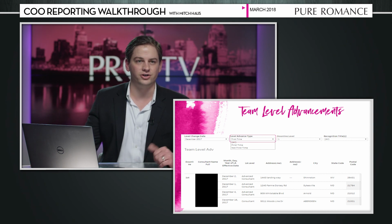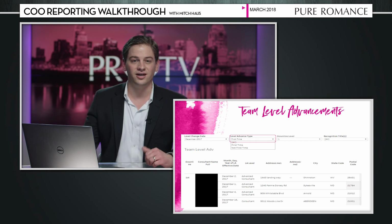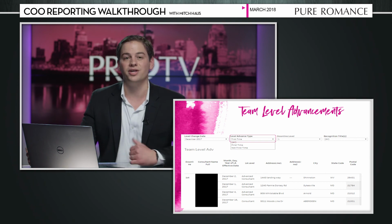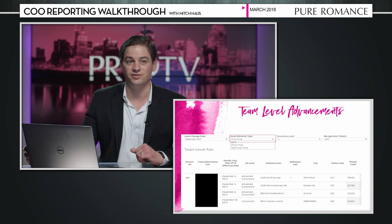Then you've got all their address information, all that. Maybe you want to send them something, an informational. Maybe you have informational packets on coaching, stuff like that. Maybe it's just a card to say congrats on leveling up. But you can find all their shipping information so that you can mail something to them as well.